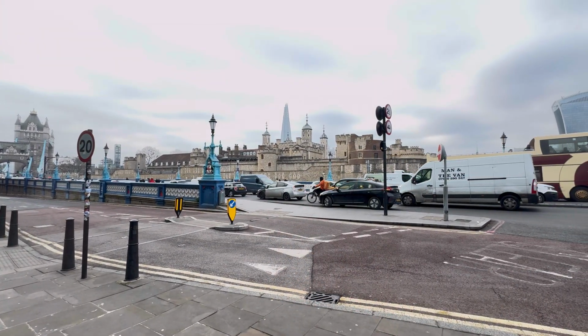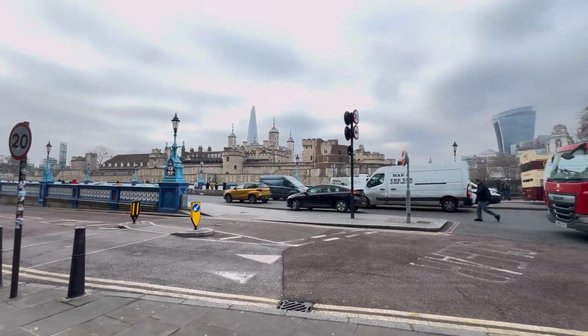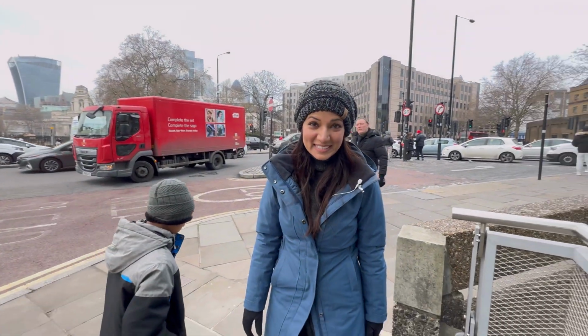And it's funny that Tower Bridge is often mistaken for London Bridge. I remember the first time we were here in London, we made the same mistake.